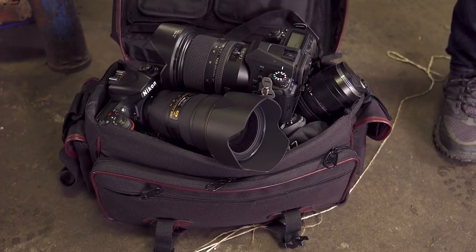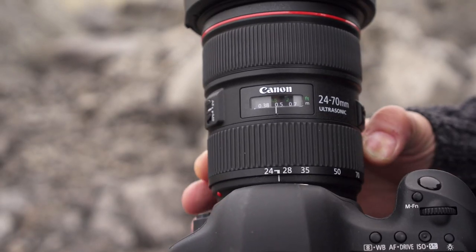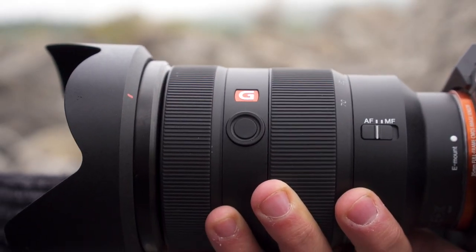All right, Jeremy, so specifically today what we're going to play with is a whole bunch of stuff. I've got the Canon 24-70. It is the oldest of the four lenses we're looking at, but it is current and it is modern. And we've got the G Master from Sony, their new 24-70. Now, I know you haven't really played on mirrorless yet, have you? No, not yet. So it'll be an interesting experience because the camera's going to be different, of course, too.